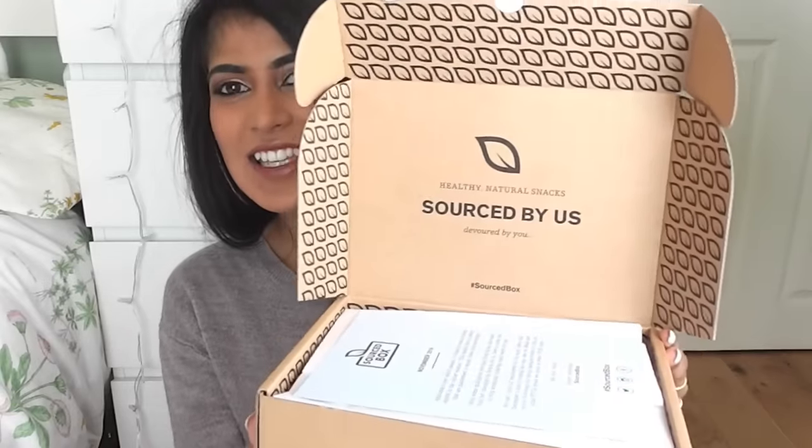Wow, so this is what it looks like inside. I'm really, really hungry. I haven't had any breakfast or lunch. What time is it? It is now 12:30. So this is my lunch and breakfast. So this is the November box.